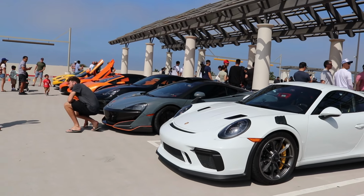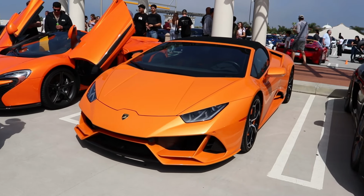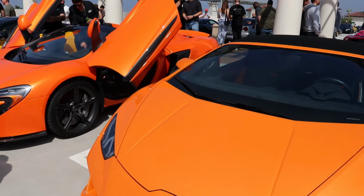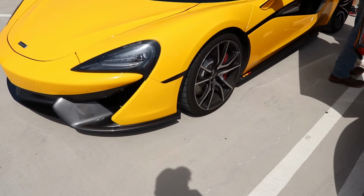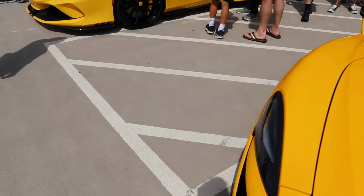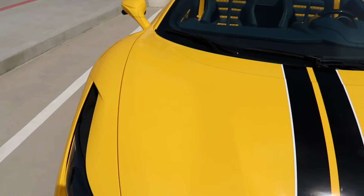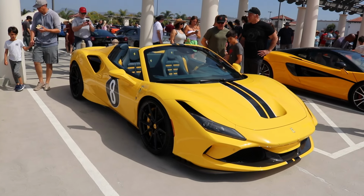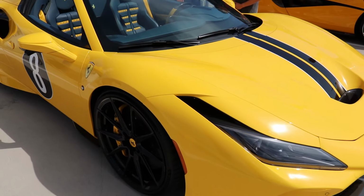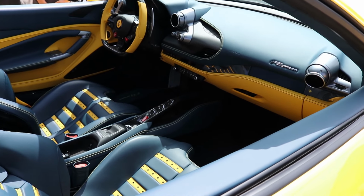This is one sick ass lineup right here. Look at them colors. This is a pretty sick lineup we got right here. Orange Huracan Spider. Orange McLaren. Yellow 570 GT. And a super sick spec F8 Spider again. The interior is sick. They got that Sprite colorway. It's like yellow with like navy and lime green stitching or yellow stitching. This is sick.